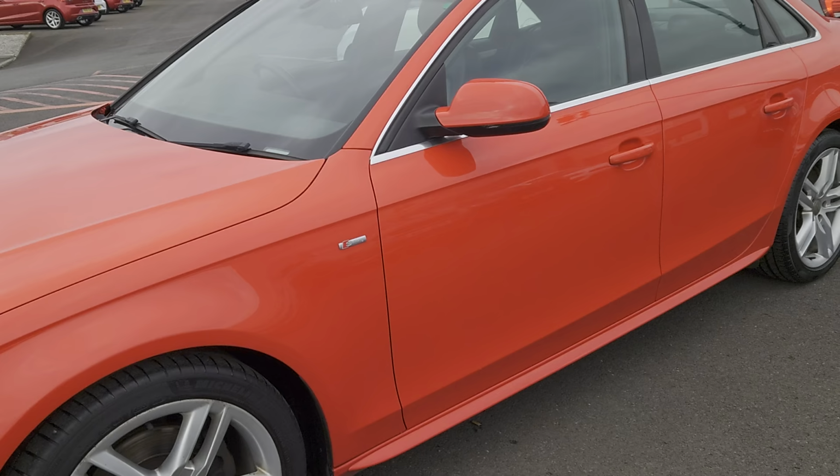You've got the 18-inch silver alloys, chrome detailing around the windows, the S-Line badge on the side, shark fin aerial, and this particular version comes with display screen, acoustic windscreen, auto boot lid, cruise control, DAB radio, styling pack, sport suspension, rear parking sensors, Bluetooth, and front sport seats.